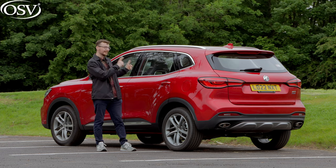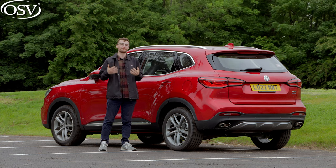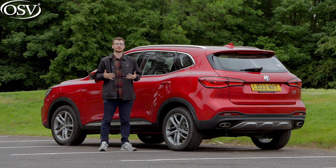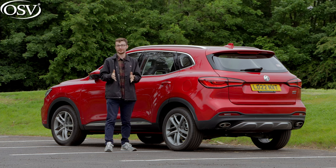Everyone I've taken out in the MG HS plug-in hybrid was very surprised by the comfortable and plush interior, and that makes it great for long journeys coupled with that nice, relaxing and smooth driving experience. There's also a decent amount of acceleration when you need it.